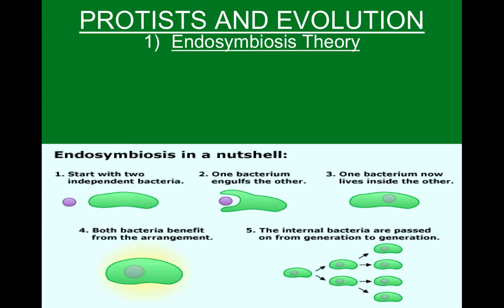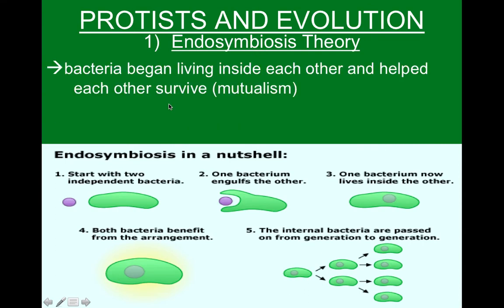So what we're going to go over right now is called the endosymbiosis theory. So endo means inside, and symbiosis means like a relationship. So let's go over it first, and we'll talk about the picture. So what we think happened was bacteria started living inside each other. And when they did this, they helped each other survive, which became a really super critical form of mutualism that led to the evolution of, like I said, plants, animals, and fungus.